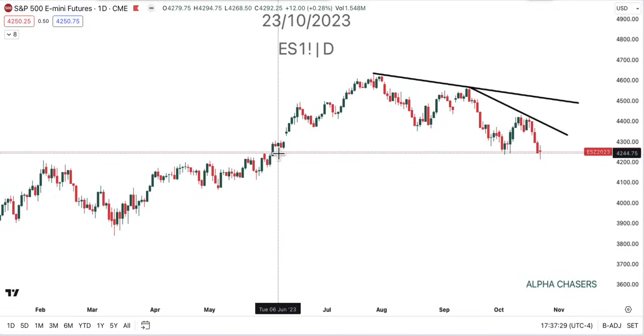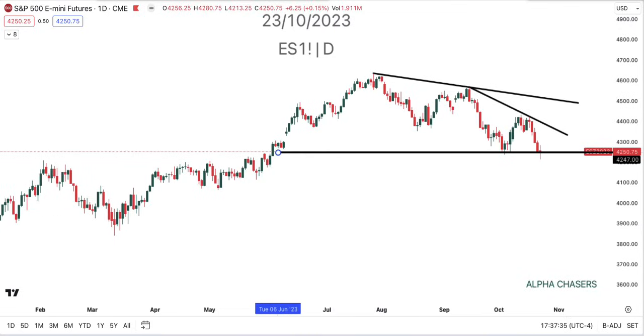So if we just come here, I just want to focus on this particular area right in there, 4250. Now, why are we focusing on there, besides the fact that we can break it, but we can't close below it? I think that's really significant. So the first level we're going to watch tomorrow is going to be 4250, and that's the one thing I'd like to do here: give actual levels that you can utilize for the next trading day.